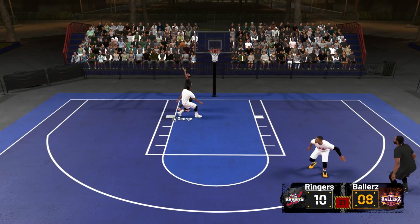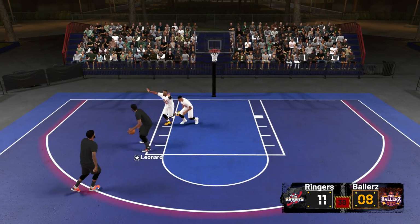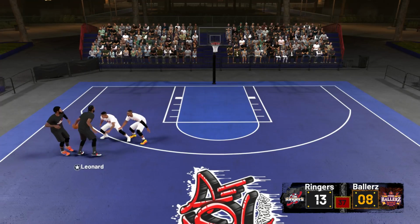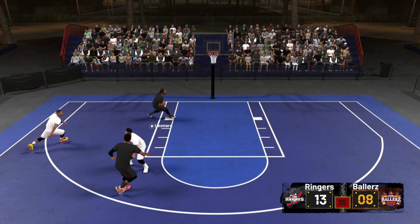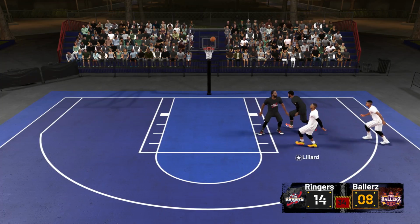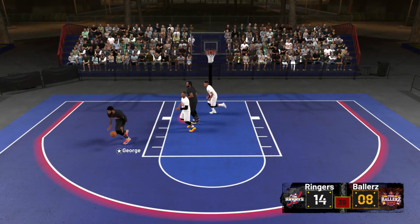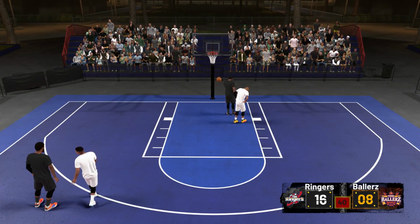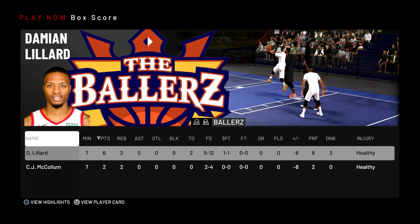Kawhi fading in the post. They get the ball back. Paul George inside. They have a 3-point lead now. Paul George from 2. And it's a 5-point lead. Not looking good for the Blazers duo. 14-8 now. Lillard puts up a tough shot. It is no good. Paul George from 2 for the win. And it is good. And they got double the Blazers score to win.